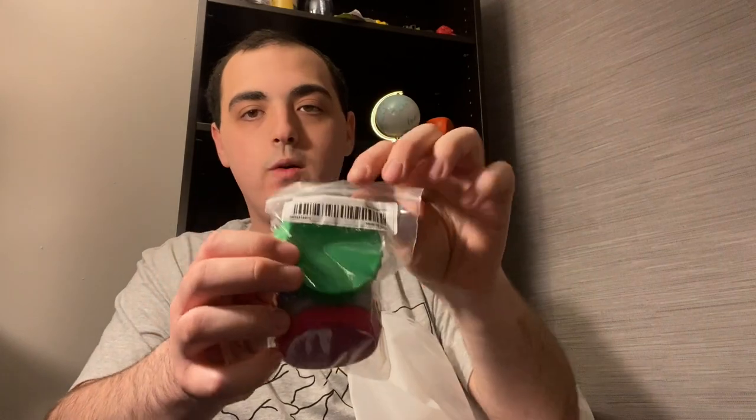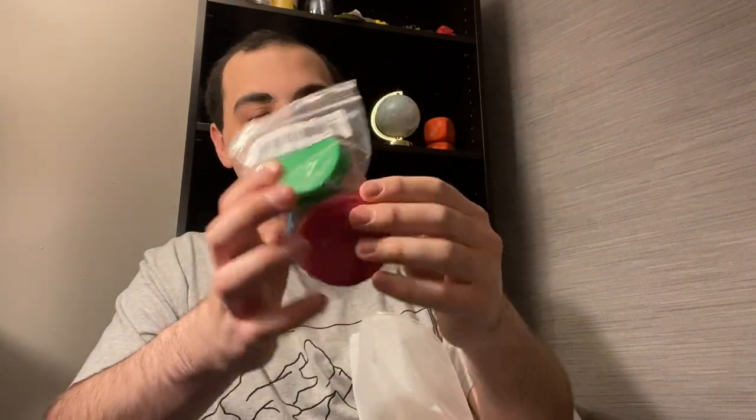Okay, I'm excited for this. So I got these little silicone can covers. You can put these over a can of pop or sparkling water or whatever to keep things from falling into it.